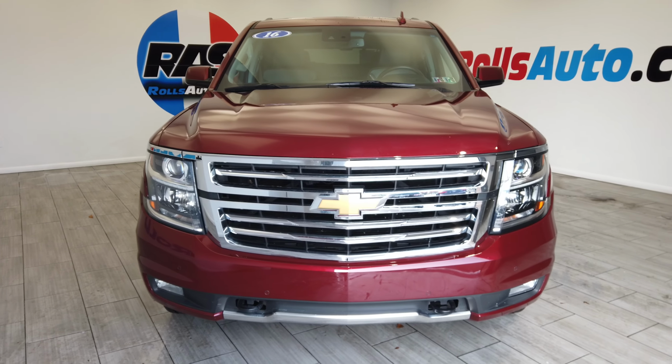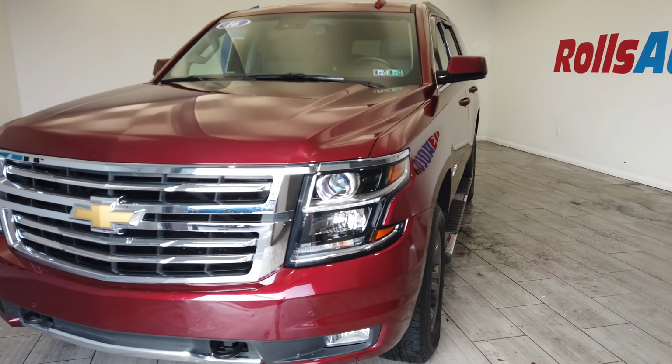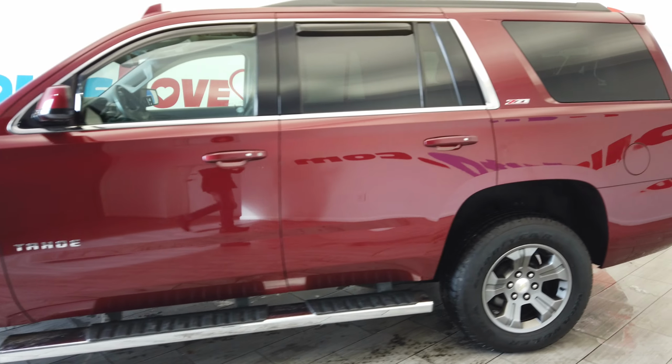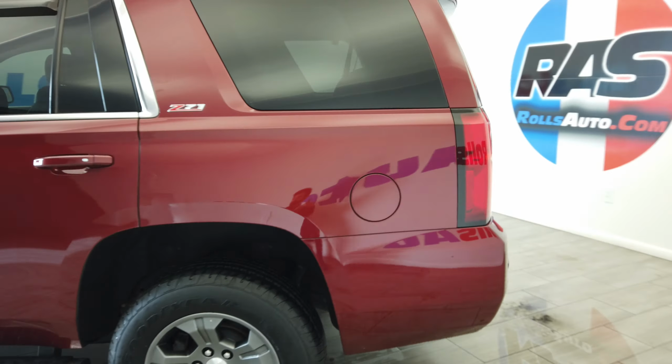Hey, this is Nick from Rolls Auto, and this is our 2016 Chevrolet Tahoe. This is a Z71. Very nice red on beige interior.